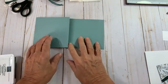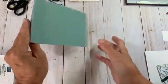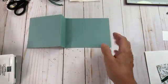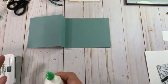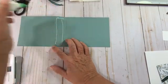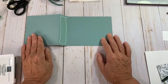It really is. So now in here, we already have like a little line. See, from scoring, I can kind of see it. So, and then you just put your adhesive here. You can use Tear & Tape. You can use Seal Plus. I'm going to use my Tombow. I even think the regular Seal would be fine for this. It's not like it's, you know, a difficult fold.